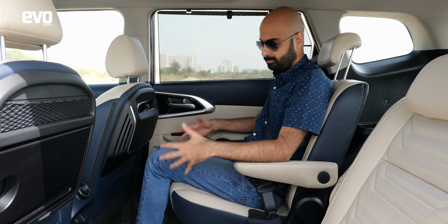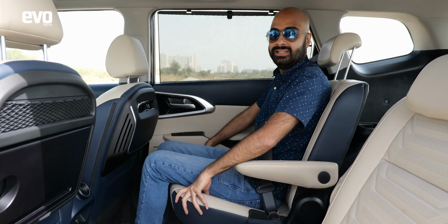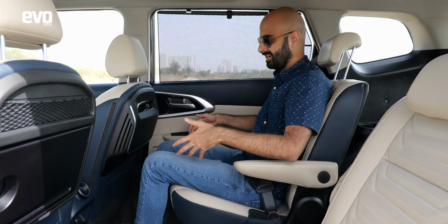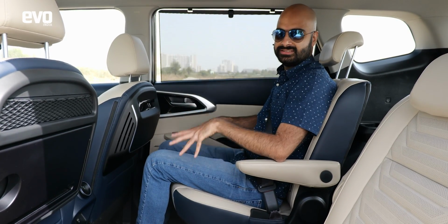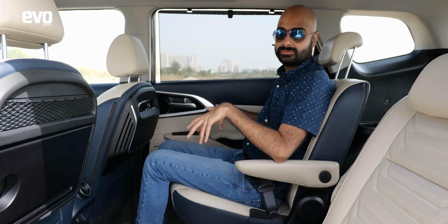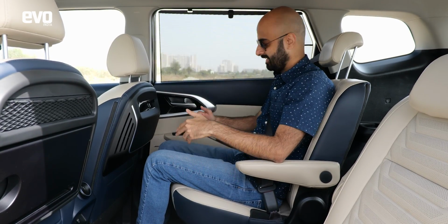The seats themselves, they're plush. You sink into them really nicely. They've got a good amount of support on the sides, even on the shoulders. And they're very nice to sit in. I think this is going to be one of the big USPs of the Kia Carens, these captain seats.